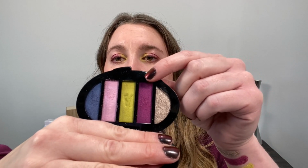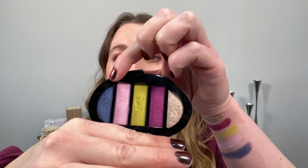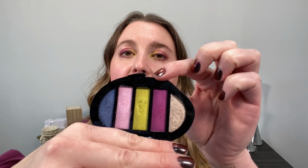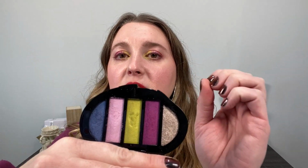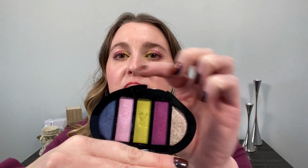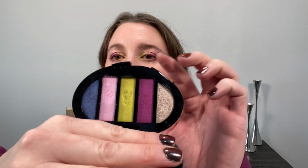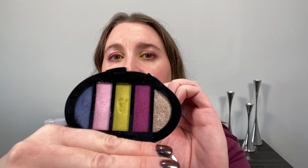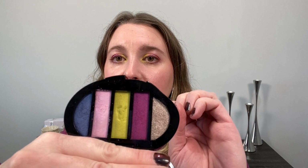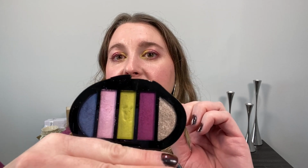This fuchsia shade here, I think this works really well formula wise. I think the fuchsia and the blue Odyssey, these two both perform very similarly. They're fairly pigmented. You can apply either of these with a brush for a softer look, but they do, again, apply best with a finger. And I think, again, they're really easy to work with. You can have very vibrant shades or very soft shades, depending on how you brush them out. They also blend out very well.